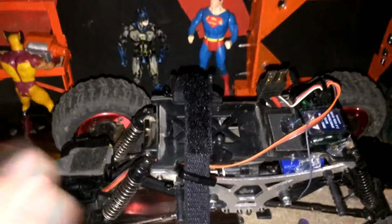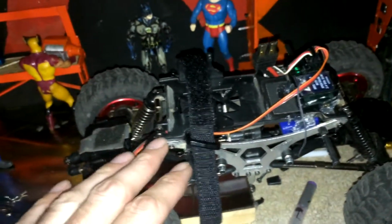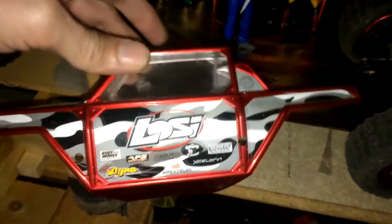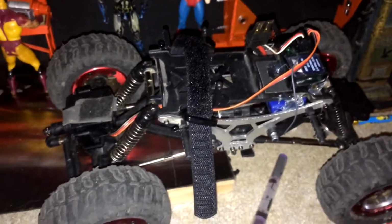So I've got a few things I want to do with this, but the other main thing that I've been thinking about doing is, here's the body. You can see where they molded the shape of a cage into the plastic. Well, I've been working something out on making a big improvement on this piece right here. And I'll show you what I've come up with.